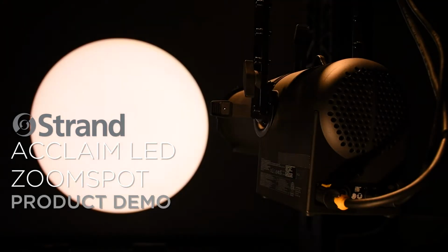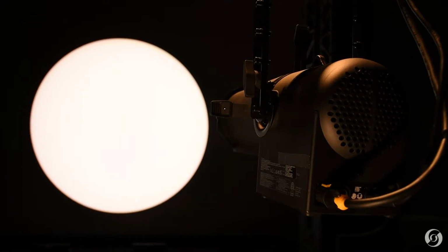This is the ACCLAIM LED Zoom Spot from Strand. The Strand ACCLAIM LED Zoom Spot is an integrated profile engine and manual zoom lens for precision key lighting and GOBO projection that adds a splash of color and a touch of drama to productions in small to medium-sized spaces.